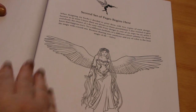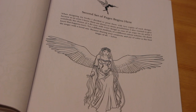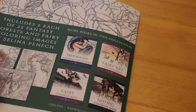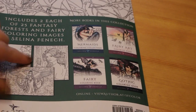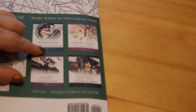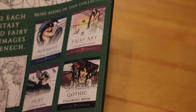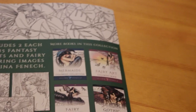and that's when the second set of pages begins, because with all of Selena Fenech's, like Jade Summer, there are two sets of pages for you to colour, so you can do them in different styles. And then on the back, obviously there's the usual bits of one of the drawings, a sampler of what's inside, and of course some of her other books as well, of which I have only one of those actually. I've got the Gothic one. I need to get the others.